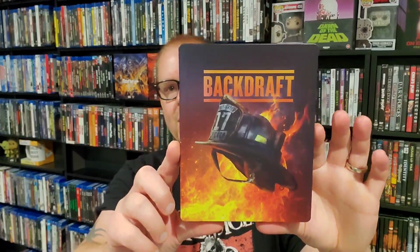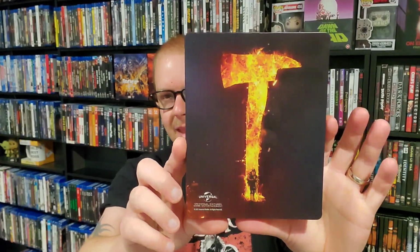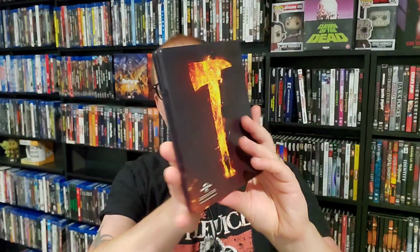This one right here I bought just because the Steelbook is so incredibly gorgeous. I love it. This Backdraft 4K Steelbook right here, guys. Absolutely phenomenal Steelbook. I love it. I need to check this one out. Again, this has a previous 4K release, but it came out on 4K Steelbook this month, and I picked it up. Great Steelbook right here, guys.